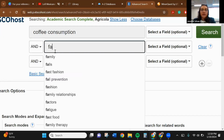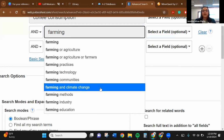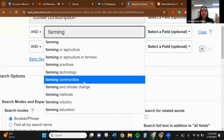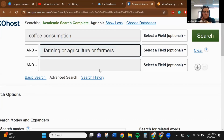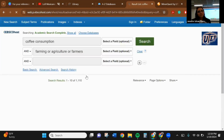And we had farming. Here, farming is a great example to see all of this. I have farming or agriculture or farmers or practices and climate change. So I'm going to just do this one. I have coffee consumption, and then I have farming or agriculture or farmers. I'm going to click on search. Let's roll the dice and see what happens.